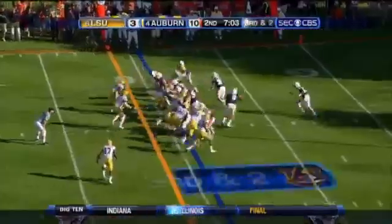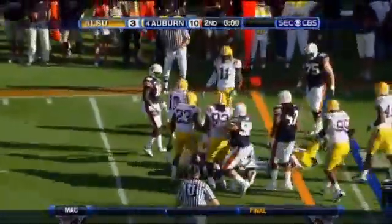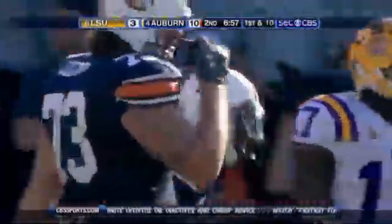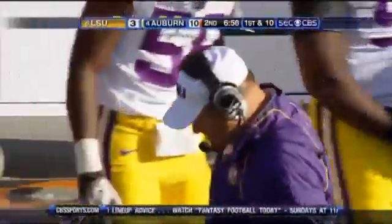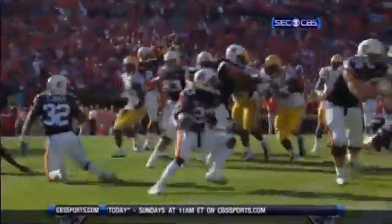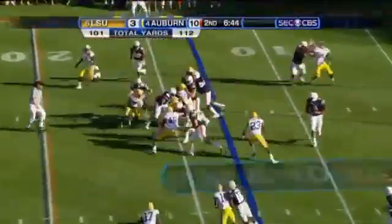3rd down, quickly up to the line of scrimmage. Oh, brother, McCaleb, he got the first down. He was almost nailed for a loss. But Auburn is able to move the chain. Well, he might not have made a block, but he slipped through very nicely on this one. Yep. Now up the middle.